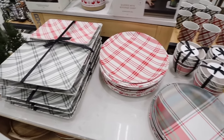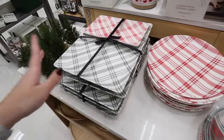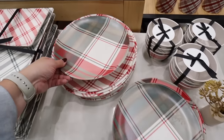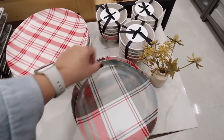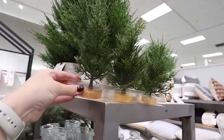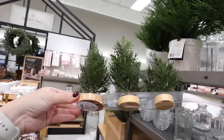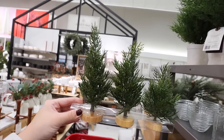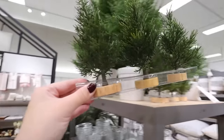They do have some melamine serveware items. They have this platter set, and then they do also have these plates. How cute are these stacked on top of each other? And then they do also have these little mini bowls. Love those. They do have this little mini tree set. I feel like they brought this back from last year, but this year they have wooden bases. This is $9.99. They are mini, but you do get three different sizes.